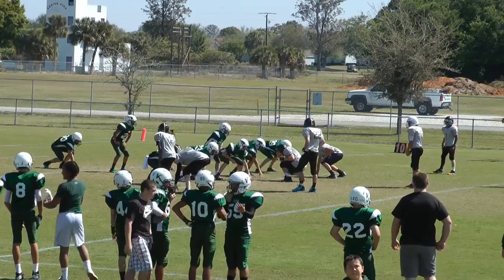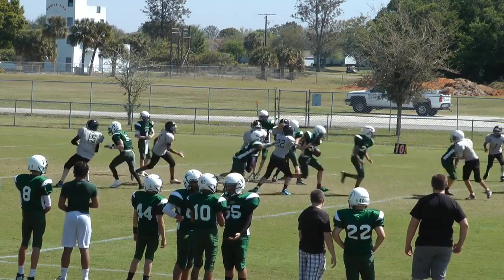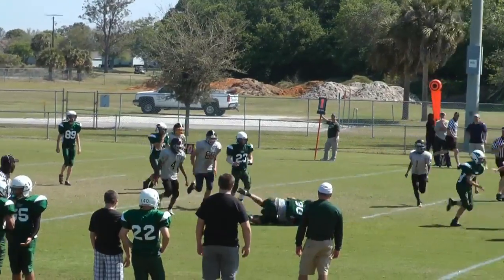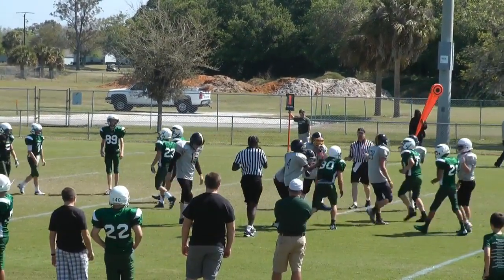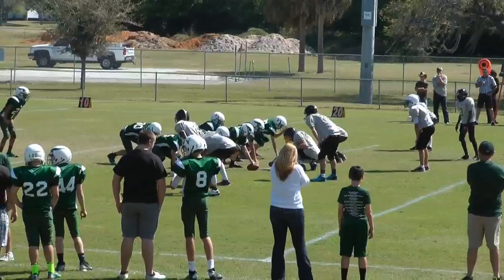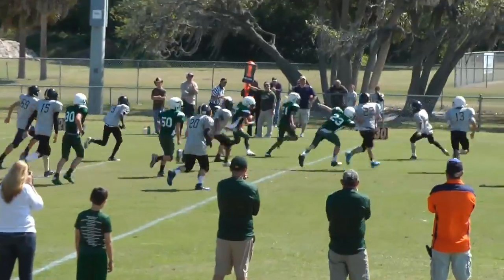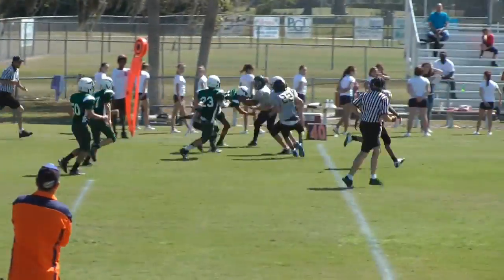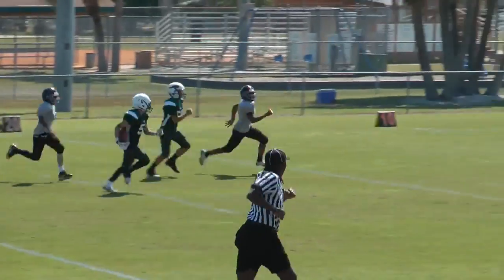First down pass. The middle, number 30. 5-yard gain, second down. For five around the side. Outside.